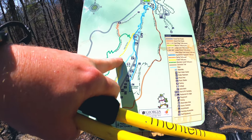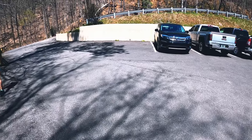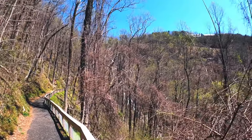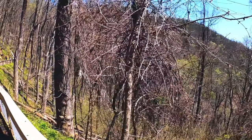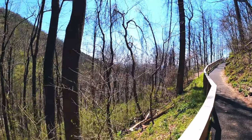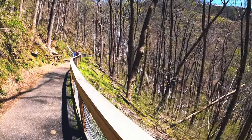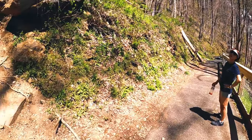We hiked Creek, Mountain Laurel, Spring Trail. Now we're right here in the falls. We just walked down from up there. So we hiked up. It was a long day. Yeah, I think the stairs are closed off over there. That's what they said. That's what I was looking at.